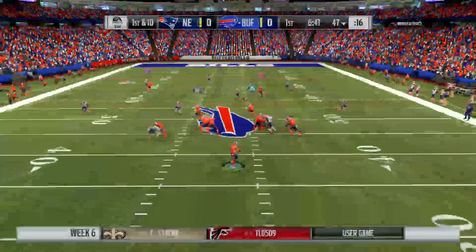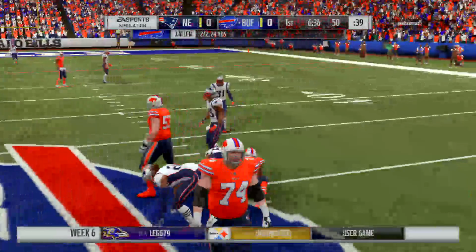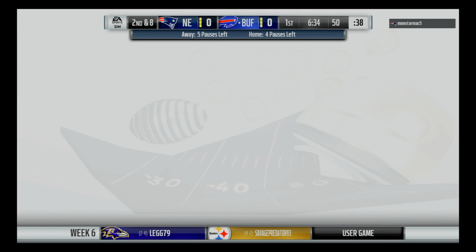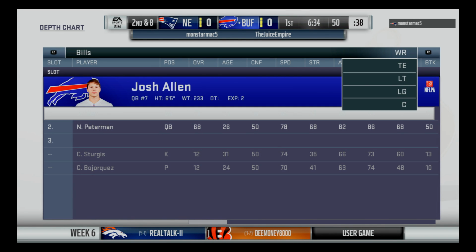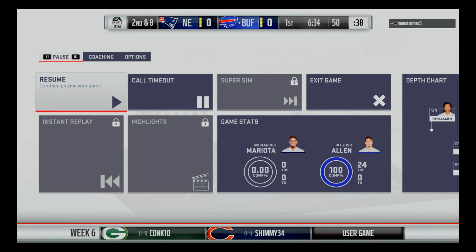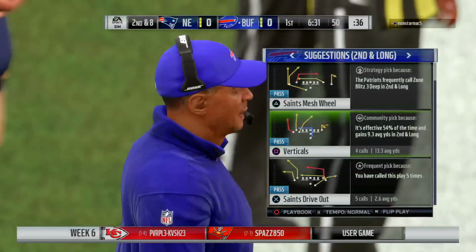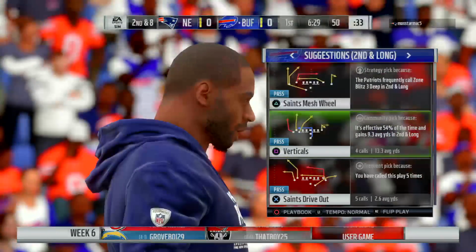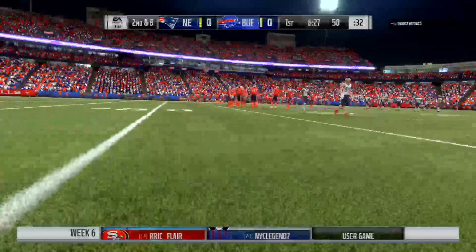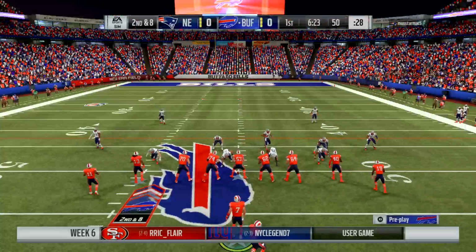Now a play fake here on 1st down. Now he'll dump it underneath to his running back, complete. And he'll get it out to midfield. So, yeah, they'll spot it right at midfield at the 50. So 2nd and 8 here after the pass play for 2 yards on 1st down.